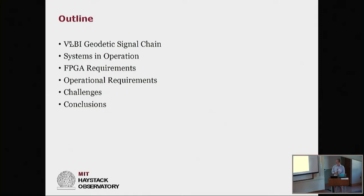What were the FPGA requirements? I know this is about signal processing. Part of it is signal processing, but part of it is diagnostics, because as you start to deploy systems, what does the FPGA have to do for remote observations and remote use? Then operational requirements. This also adds a nuance to the FPGA requirements, because what do you do when you deploy this system? What are the challenges we had, and I'll give you some conclusions.